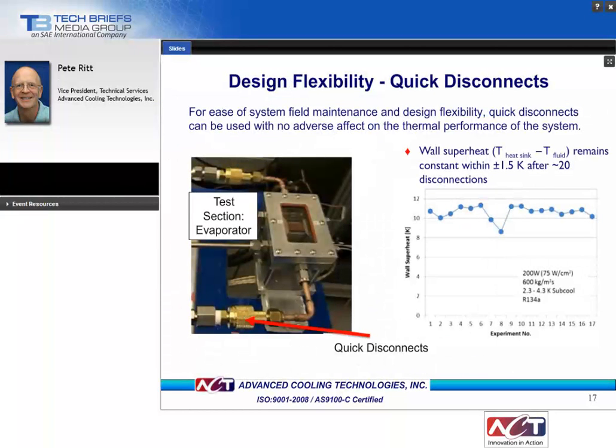Thanks, Billy. Many high-powered electronics are intended for mobile use. There is some concern that pump two-phase systems may not be suitable for field deployment. Specific issues have been raised about the ability of pump two-phase systems to be used with quick disconnects to permit rapid replacement of the electronics.